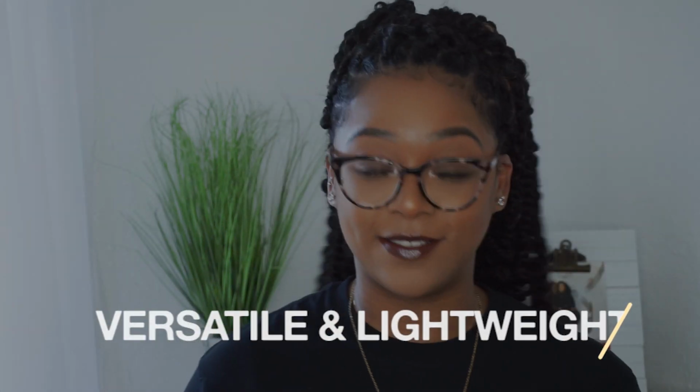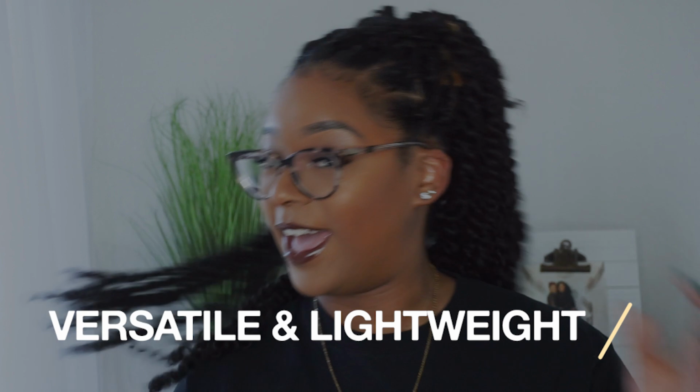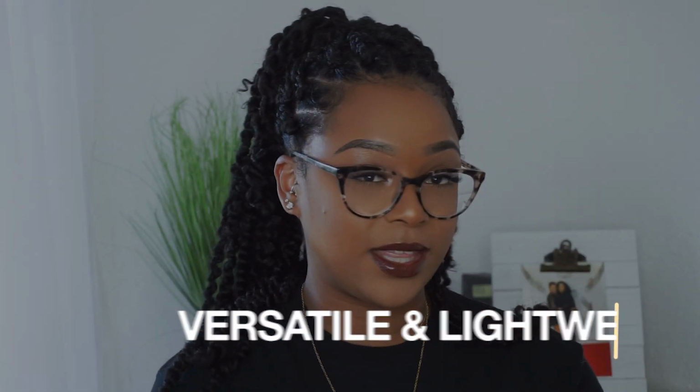Now, getting into the pros of passion twists, obviously it's a super, super cute hairstyle. I love this. I love that you can go short with it, you can go long with it, you can go big, you can go small, you can do so many different things with passion twists. The hair is really lightweight.